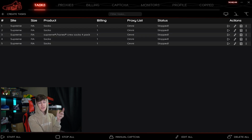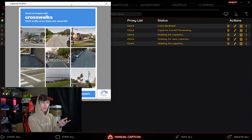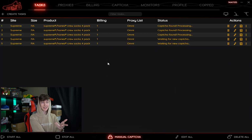Alright guys, so now that you have your task created, the next thing you're going to want to do is just hit start all. As you can see, we started the task here, it's picked up the item, and now checking them out. The captcha solver popped up on the monitor, but as you can see, it's checking them out now, and my card got declined here because obviously it wasn't a real card. That's pretty much it, guys. As you can see, it's checking out a lot here if the card was actually real.